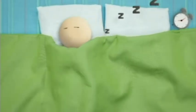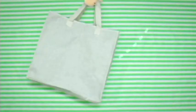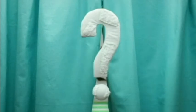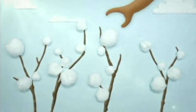We dream under it. Work in it, dry with it, and heal with it. We even carry our shopping in it. What is it? Cotton is such an important part of our everyday lives. It's easy to take it for granted. But have you ever stopped to think about how much we rely on the people who sow it, grow it, weed, water and pick it?